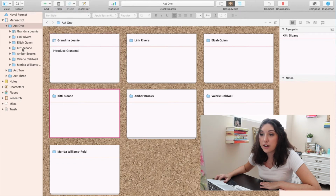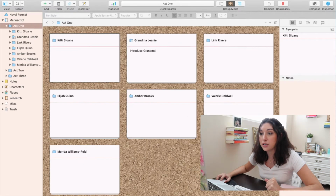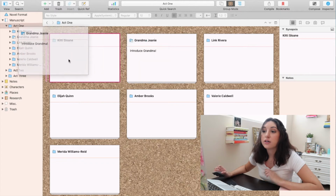Let's go ahead and click further onto Kitty. Also I should mention that you can scoot things around on your bookmark or in your binder if you'd like to. I just think for visual purposes, it's really easy to click and move things around here.